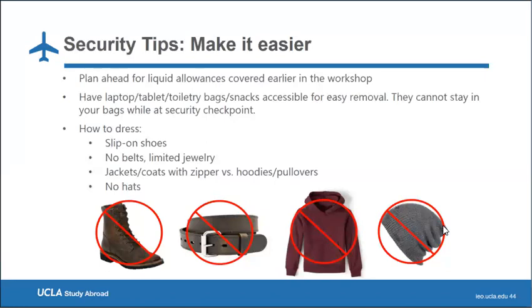It's much easier to remove a sweater with the zipper versus having to take off your hoodie, or your hoodie comes off, so does your shirt. So then we're giving everyone a show. So it's just easier to have a sweater in that sense. But of course, if you want to wear a hoodie, that's totally okay.